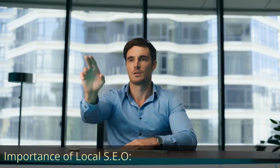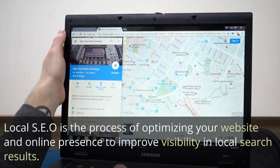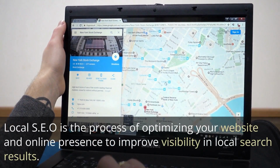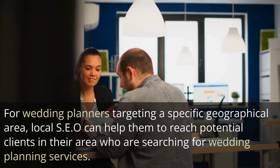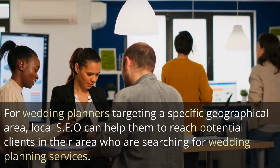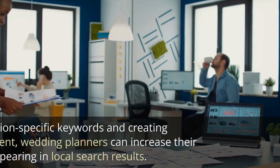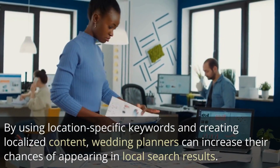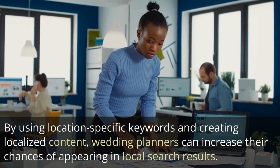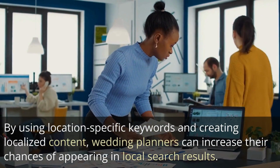Importance of local SEO. Local SEO is the process of optimizing your website and online presence to improve visibility in local search results. For wedding planners targeting a specific geographical area, local SEO can help them to reach potential clients in their area who are searching for wedding planning services. By using location-specific keywords and creating localized content, wedding planners can increase their chances of appearing in local search results.